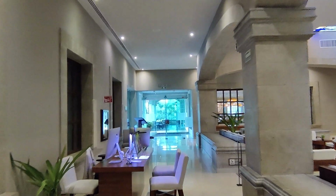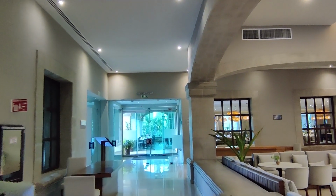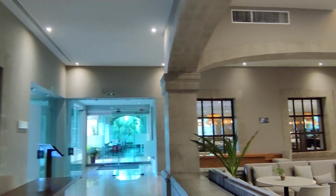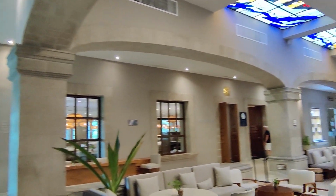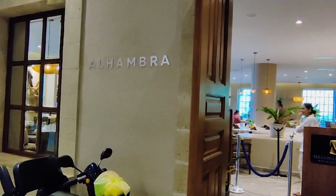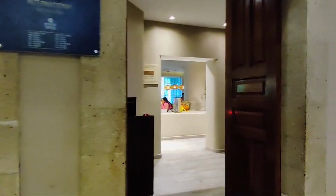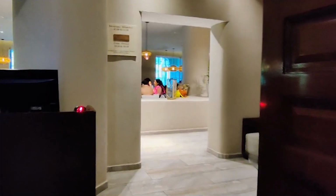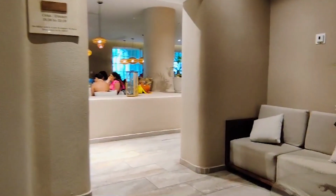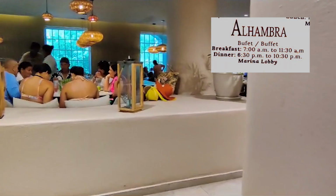Finally on our list, there's La Alhambra, the largest international buffet on the property. They open for breakfast from 7 to 11:30, and they sometimes open for lunch, depending on how full the resort is. Dinner is from 6:30 to 10:30, and there's a different theme every night. So if you love buffets and like to eat whenever the mood strikes you without needing a reservation, this is your spot. It's located in the Hotel Marina main lobby, and it has a really casual vibe.